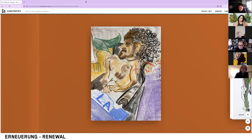And it's A3 in size, which is smaller than what I normally draw. I normally draw A2, but it worked on the A3. So yeah, I'm really enjoying hearing all about the different art from you all. It's very interesting to be on the Zoom. I haven't done many Zooms.